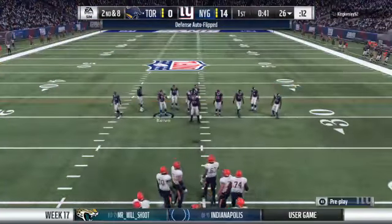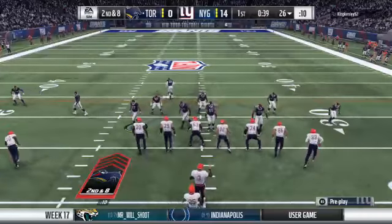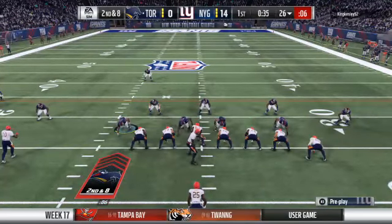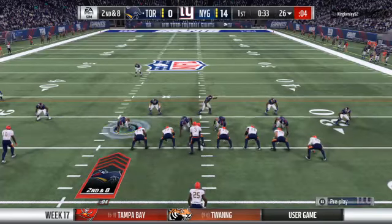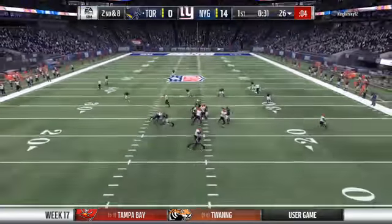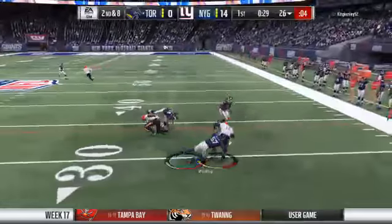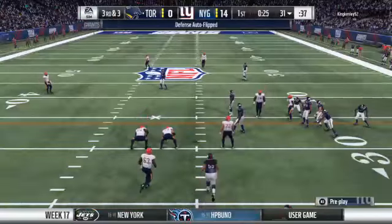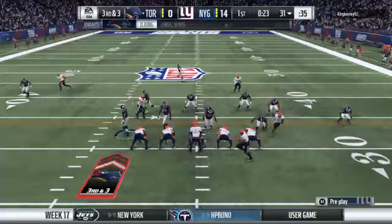And they still need 8 yards for the first here on 2nd down. Throwing is Wentz. Firing quickly here, and that's complete. And they'll take him down at the 31-yard line. That catch good for 5.